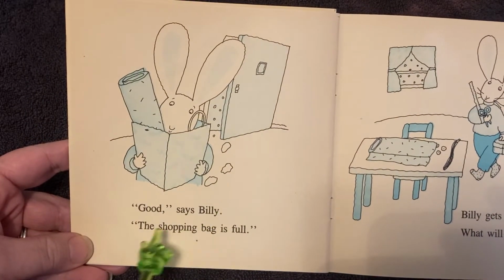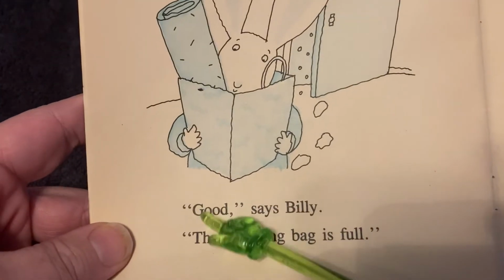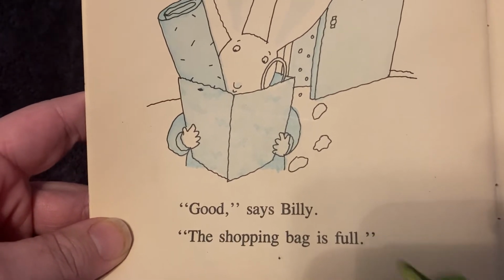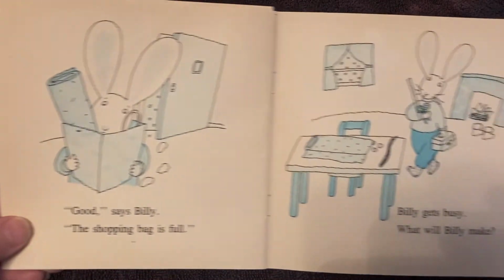Good, says Billy. The shopping bag is full. We know that's what Billy said because we see the quotation marks around it. And then it tells us who's talking. And then we see more quotation marks telling us he's talking. There's his full bag. So where did he go? He's back home now.